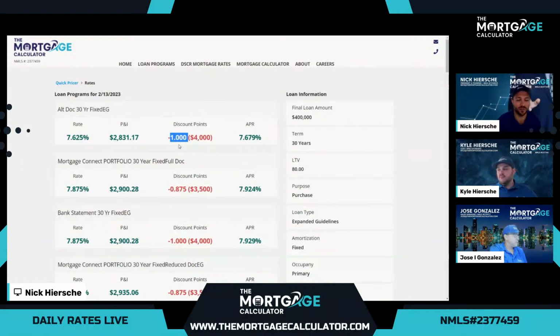But you'll notice we have all kinds of options beyond just the standard conforming and the standard FHA options for our borrowers. So a lot of great stuff there.